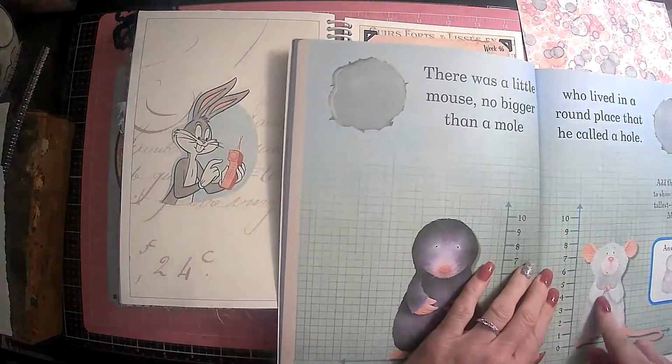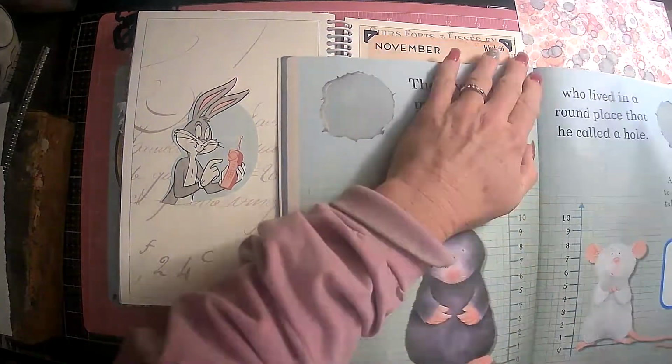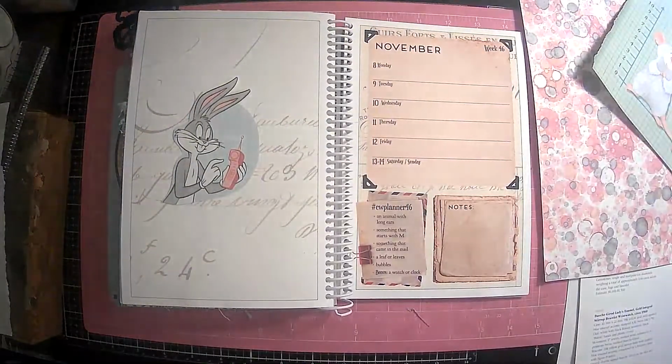Oh, this little mouse. Isn't he cute? Yeah, I like this little mouse. I think we'll cut him out. He is super cute.